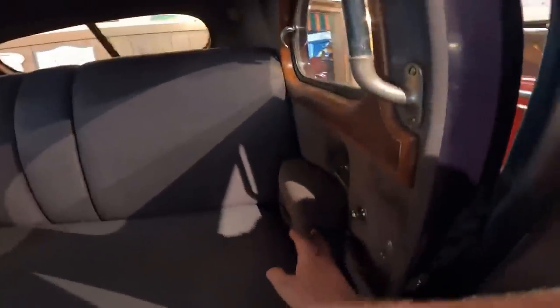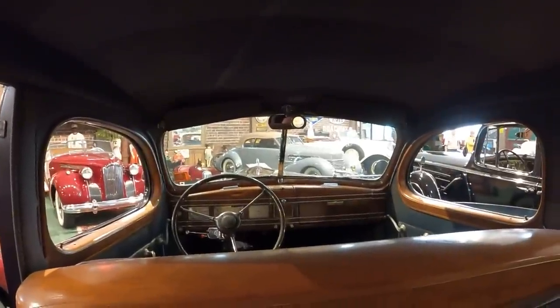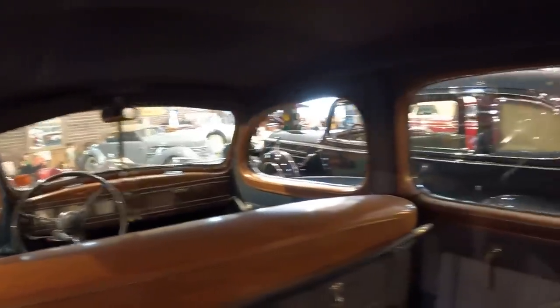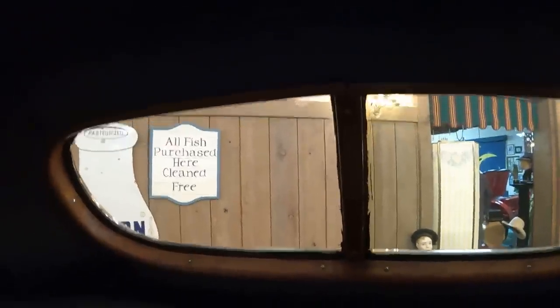There's armrests on the seat themselves back here. Here is what the front looks like from the back. Let's take a quick gander at the greenhouse or the pillar to glass ratio. It's very cozy in this car. This is what visibility looks like out the rear from the back seat. Notice it's a split rear glass. There is a nice parcel shelf there.